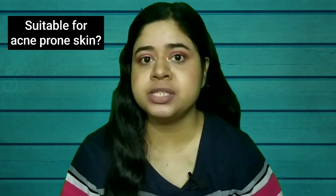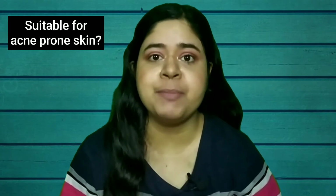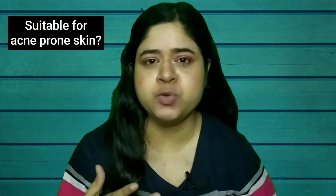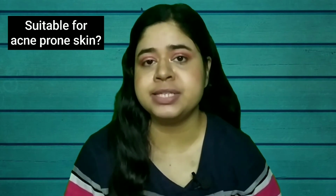Now as I mentioned in the ingredients part of this review, it does contain lemon peel extract. It is 0.2% that they have mentioned in the ingredient list, but I'm a beginner in chemical exfoliants. I've never used any chemical exfoliant before. So when I used this peel, it did sensitize my skin a lot. It caused a lot of sweating and made my skin very sensitive. Initially I did notice that it worked on a lot of active acne that I had, and it helped in healing up those acne.